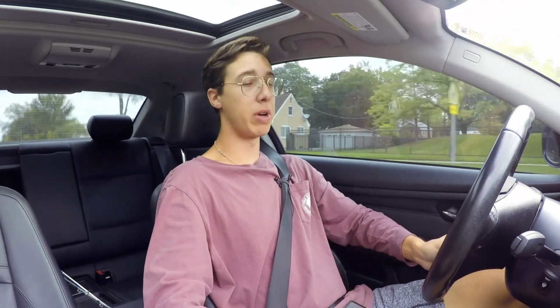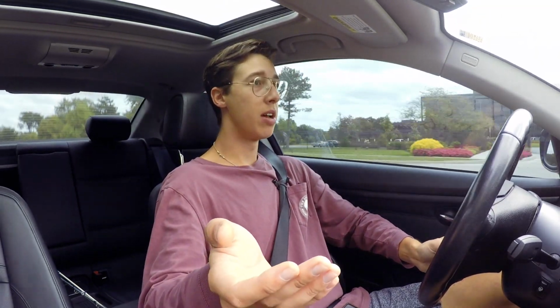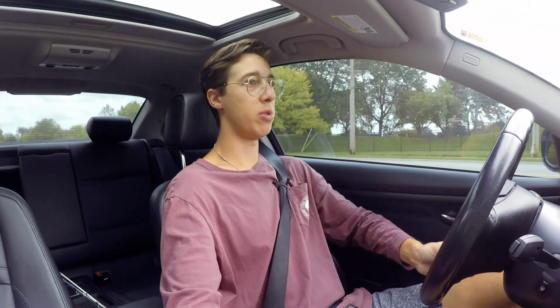I'm just too scared to break this thing. And I feel like, I don't know where you guys are at in your lives or your financial status right now, but this is an expensive car to pretty much anybody. Even if you buy a used one, like I bought this car used for a pretty good price, the amount of damage that could be done is almost the cost of the car. It's pretty ridiculous.